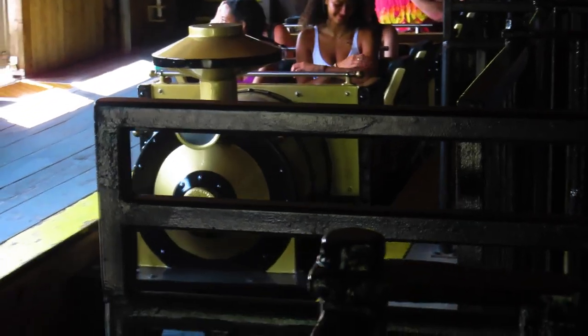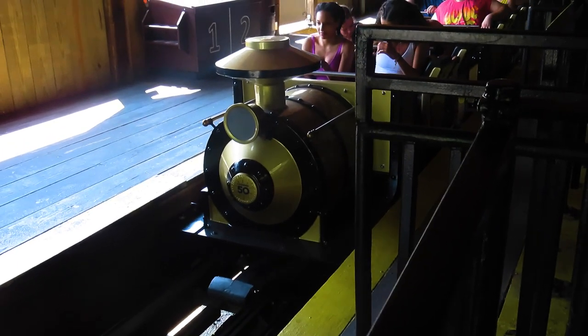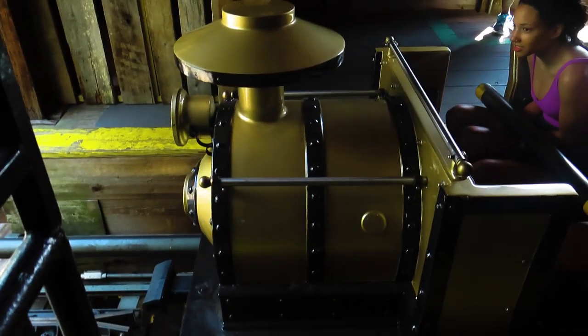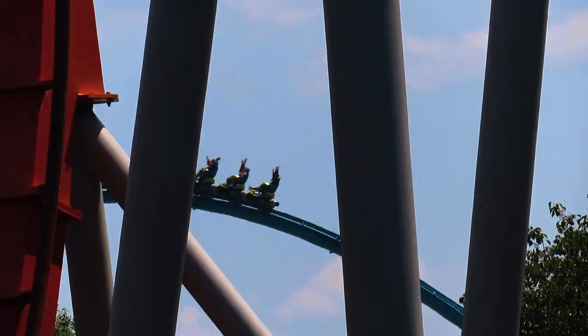Welcome back on train. Go ahead and unbuckle those seatbelts, but please remain seated until the ride comes to a complete stop. Go ahead and unbuckle those seatbelts, but please remain seated until the ride comes to a complete stop. Goodbye.